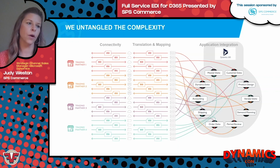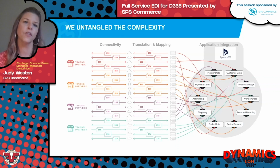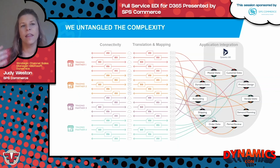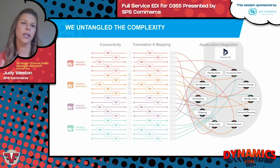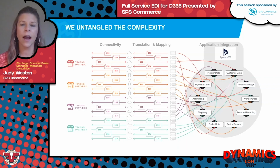They have different requirements for connectivity. They have different requirements for documents. Their specifications are different. Their maps are different. That translation level is going to be different as well. So you can kind of see that this becomes complex very quickly, and managing these point-to-point mappings can be somebody or maybe somebody and a half's full-time job.